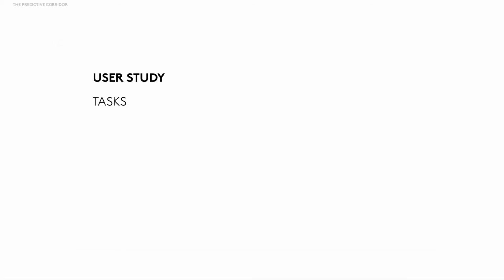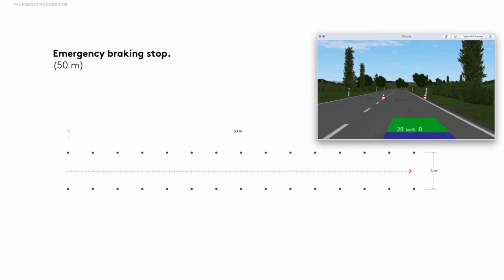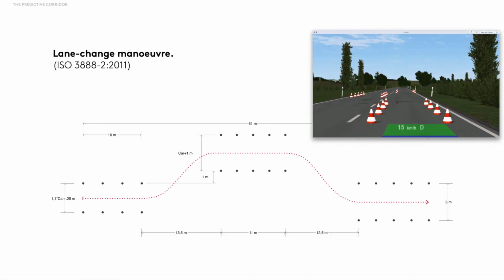The task. To evaluate the prototype, 2 test courses were designed. The scenarios were inspired by the U.S. National Highway Traffic Safety Administration report. First, we administered the emergency braking stop, which is a straight line of 15 meters. The second test course simulates a lane change maneuver.